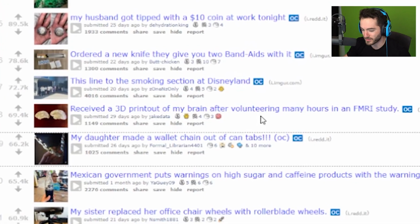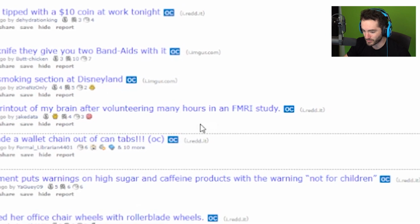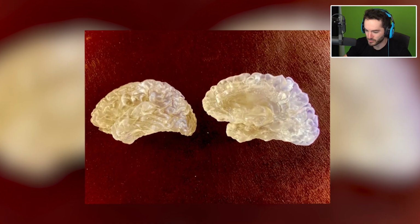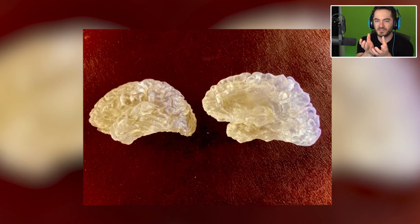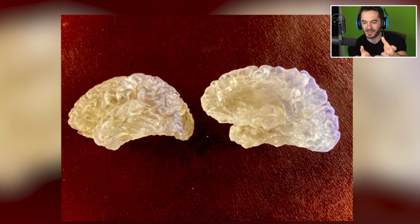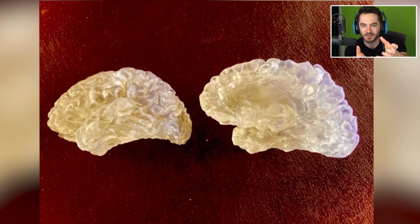Received a 3D printout of my brain after volunteering many hours on an fMRI study. Dude, that would be so cool. This way, if you're ever streaming or on YouTube and you do something that they think is dumb and they're like, what a smooth brain, you can go over, have this handy, be like, this is literally a cast of my brain. Look at how wrinkly it is. It's got so many folds. You've never seen this many folds before in your entire life. And that is literally my brain. All right? Suck on that.